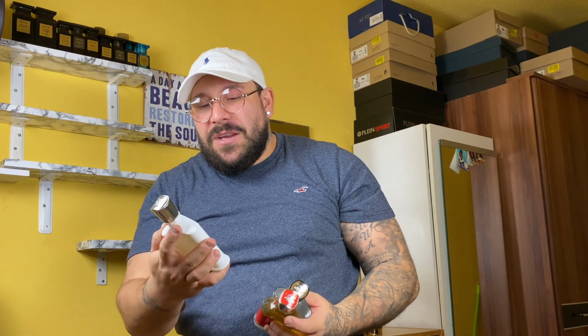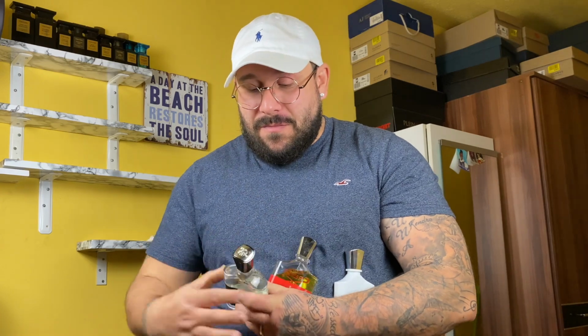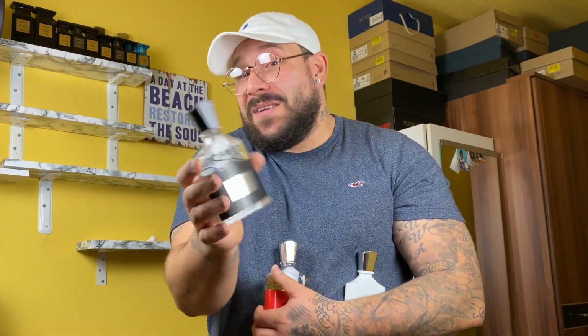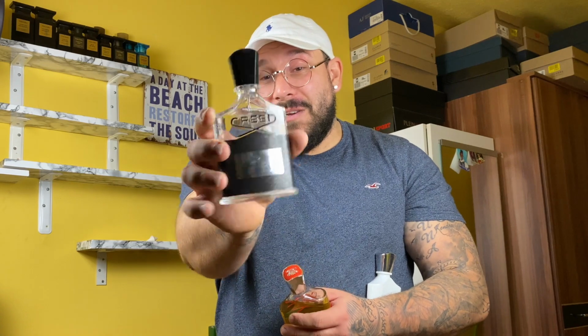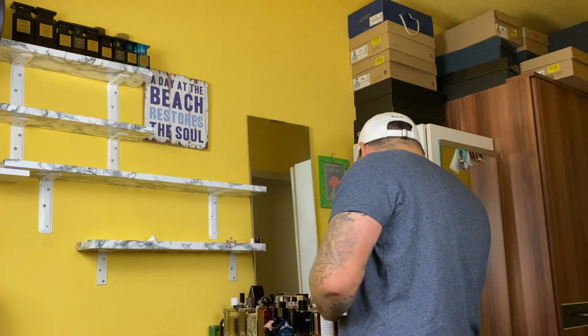From the house of Creed, Silver Mountain Water, which is, well, Green Irish Tweed and Silver Mountain Water are at the top for me right now. I don't have Green Irish Tweed, but it's coming to the channel. Viking, and yeah, Aventus. I gave in to the hype, and somebody said you don't have a collection until you have Aventus, so here you go, Creed Aventus.